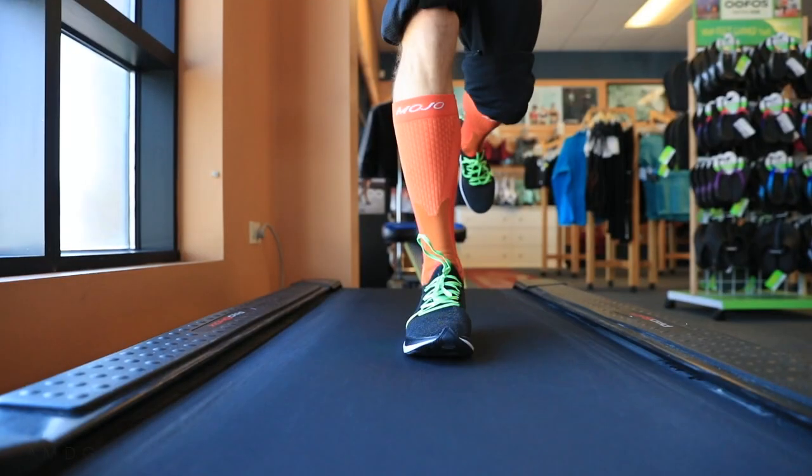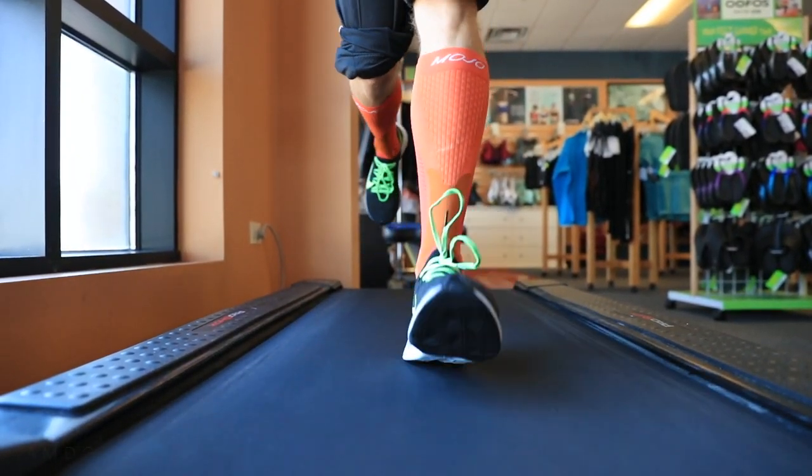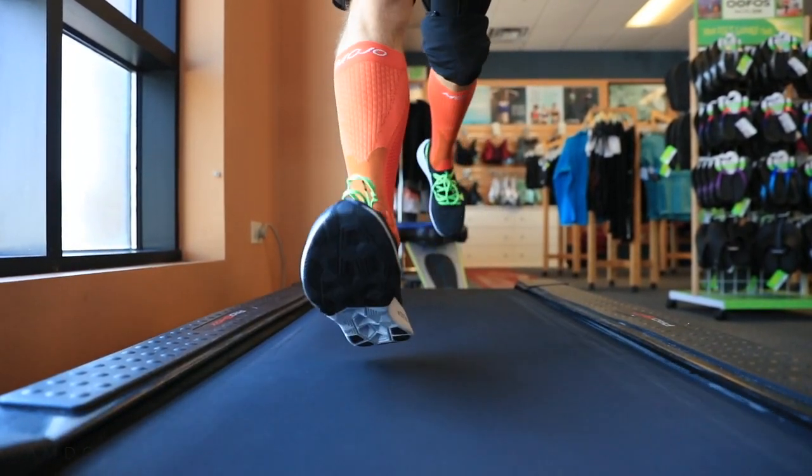And so far, I don't really have complaints about that. I know some folks don't like such a high drop. In fact, I think the sweet spot is right around 6. I really like the 6. I'm not afraid of the 10, but I don't know. Based on all the shoes that I've worn, 6 seems to be the sweet spot for my gait and my foot strike.